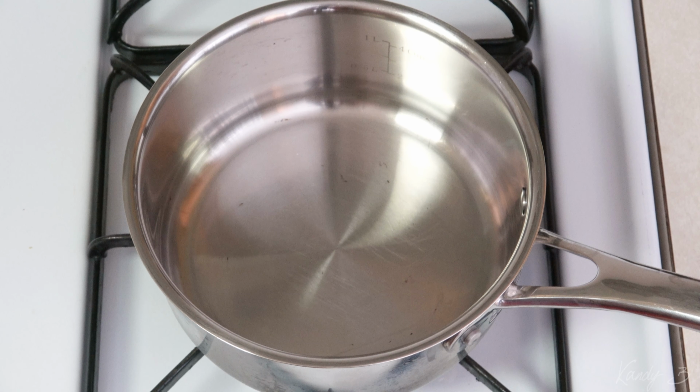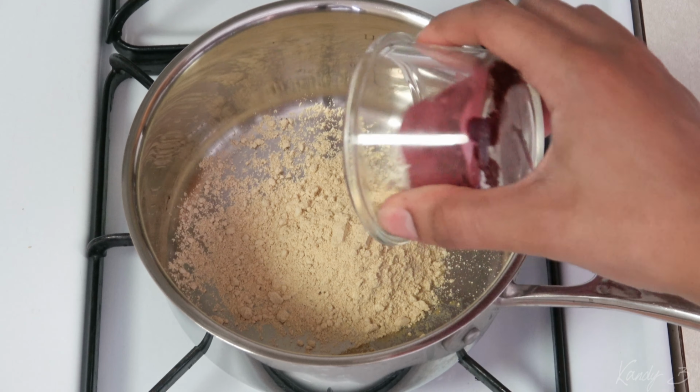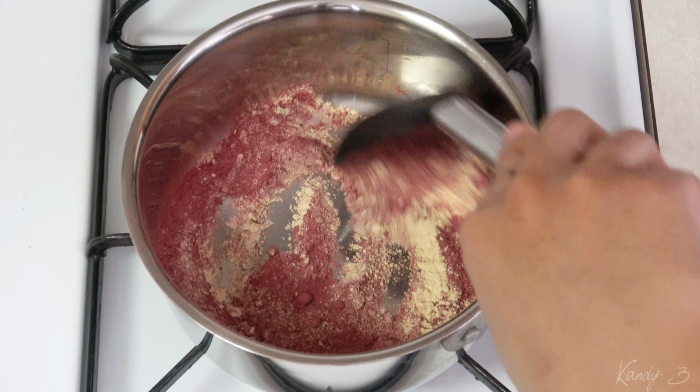Heat the powder in the pot for a few seconds, then add in all of your oils and let it simmer on low heat. Then all you have to do is store the oil in a cool, dark place and apply it when desired.